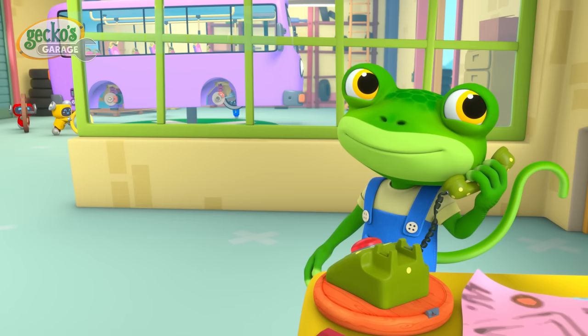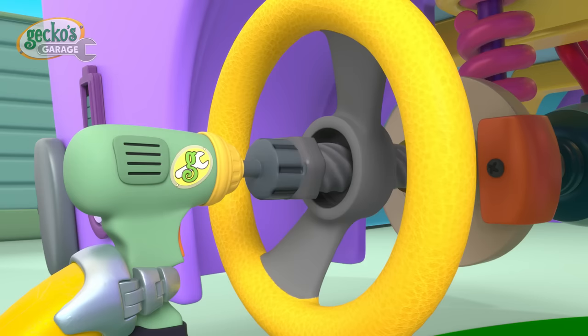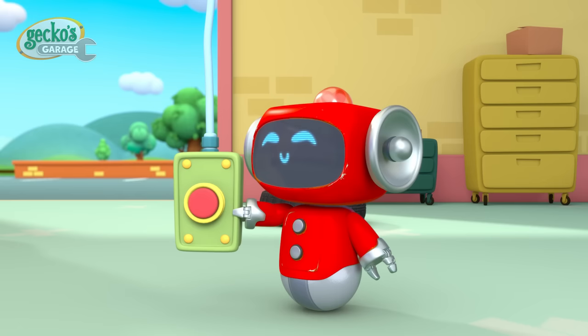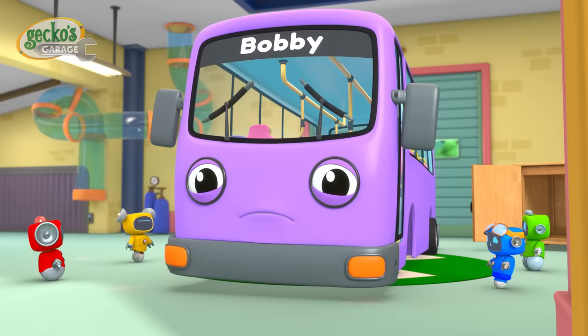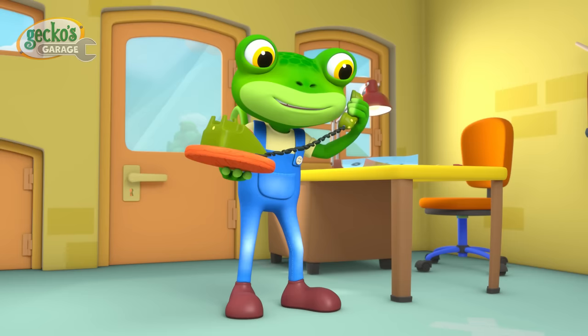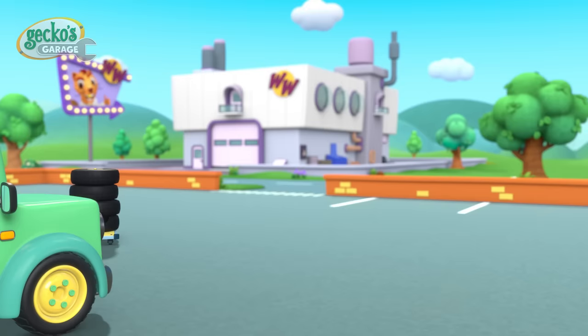Some apple pie. Yes, 10 pies is plenty. Thanks, Grandma. Sorry, Grandma. I've got to go.